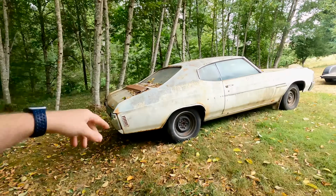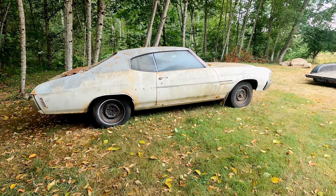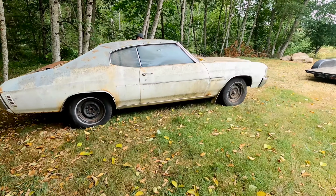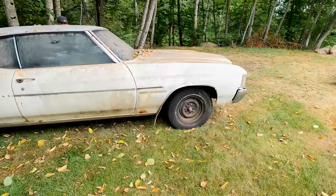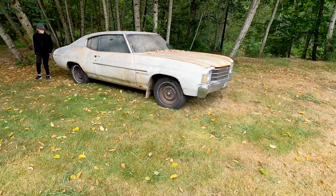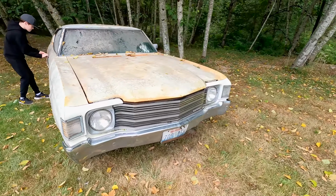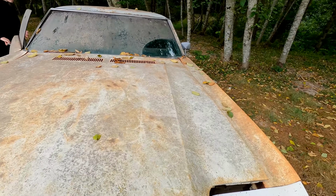We do have some rust repair that we're going to be addressing, but this is just a very clean, unmolested original car. I'm extremely excited about this. You just cannot find them like that very frequently. Now, I know this car would be a great candidate for a "will it run and drive?" Those seem to be very popular right now.